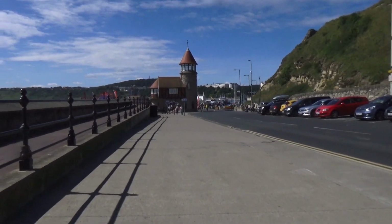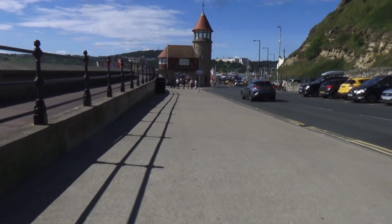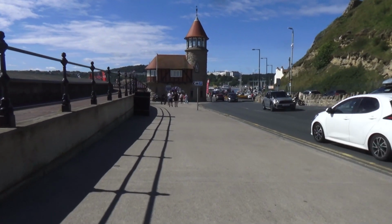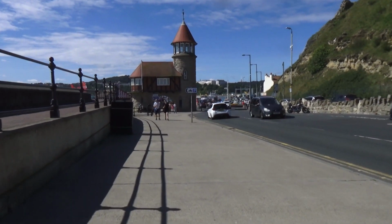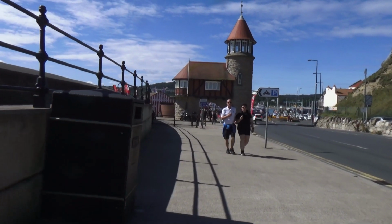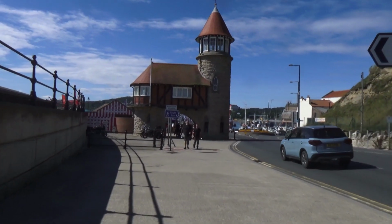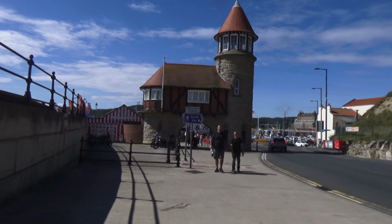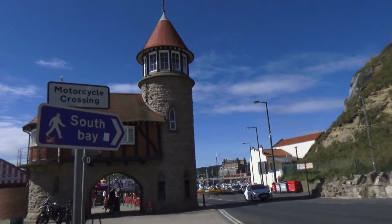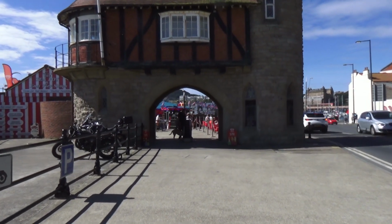So I've never understood the purpose of this building here. I just wonder if it's a gatehouse of some kind. If there's anybody from Scarborough or somebody who knows what it was actually built for. A bit of a landmark, because I always feel as though I'm in South Bay when I walk through this. I'll see if I can find some information on it as I walk through it.